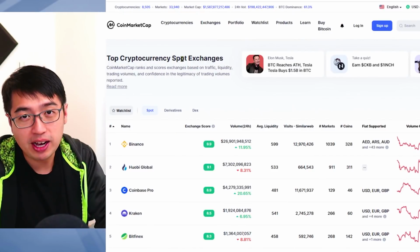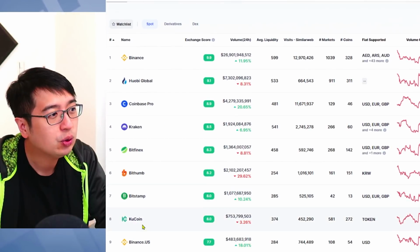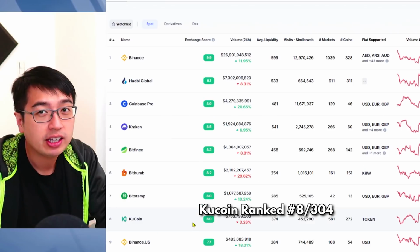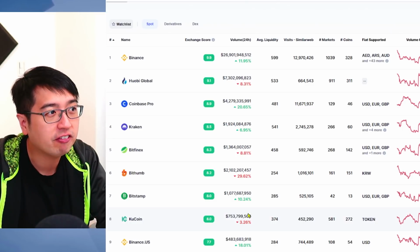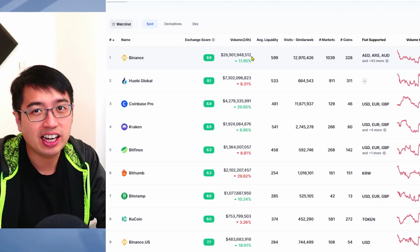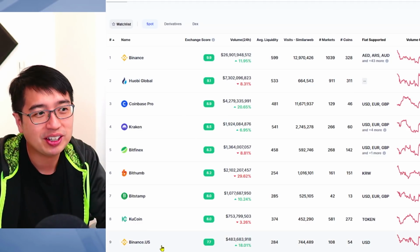Now, as far as exchanges go, KuCoin is ranked number 8. In the top currency spot exchanges, that's just trading between cryptocurrencies, KuCoin is ranked number 8. They have a pretty high exchange score with a decent trading volume, as you can see here. Most of it is on Binance, Huobi, and then Coinbase Pro. So obviously, the best one here is Binance, and down here is Binance US right under KuCoin.